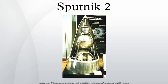Engineering and biological data were transmitted using the Tral D telemetry system, transmitting data to Earth for a 15-minute period during each orbit. Two photometers were on board for measuring solar radiation and cosmic rays. Sputnik 2 did not contain a television camera. TV images of dogs on Korabl-Sputnik 2 are commonly misidentified as Laika.